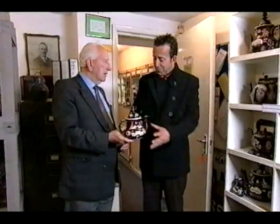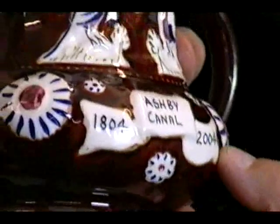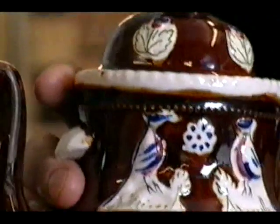Is it really? Oh, right. I feel really honoured then. So if this is the last one, it also celebrates the fact it's been around for 200 years. Well, yes, the canal's been open for 200 years. It's a very modern teapot there, about 200 days maybe.